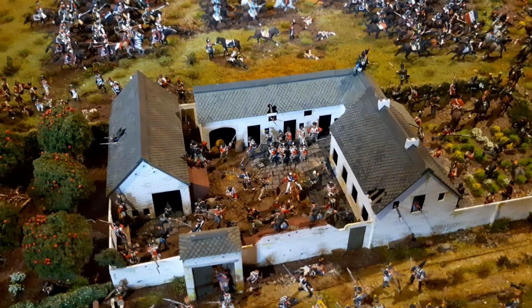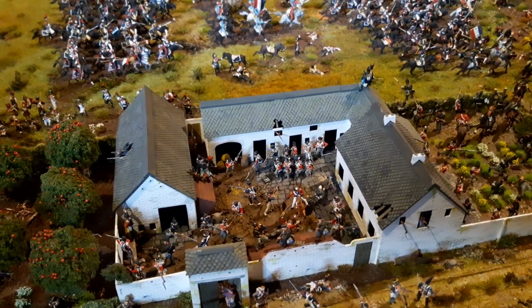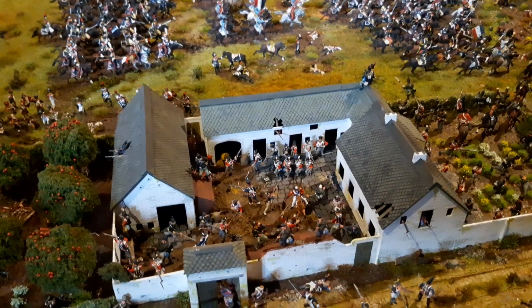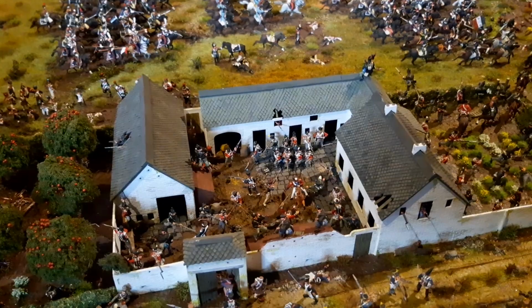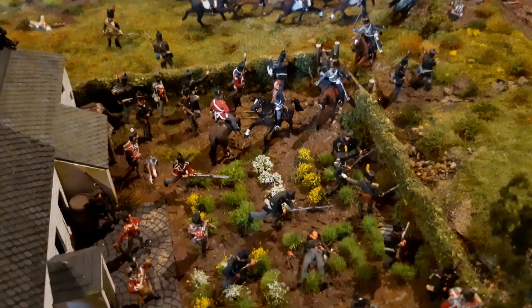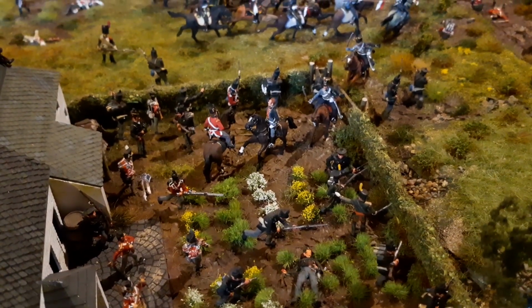At 1700 hours, the light company of the 5th King's German Legion deployed to the farmhouse. These were the light company, and they were armed with muskets. In addition, they received support from around 200 Nassauers. And there's a couple of Nassauers, an officer and a trooper.